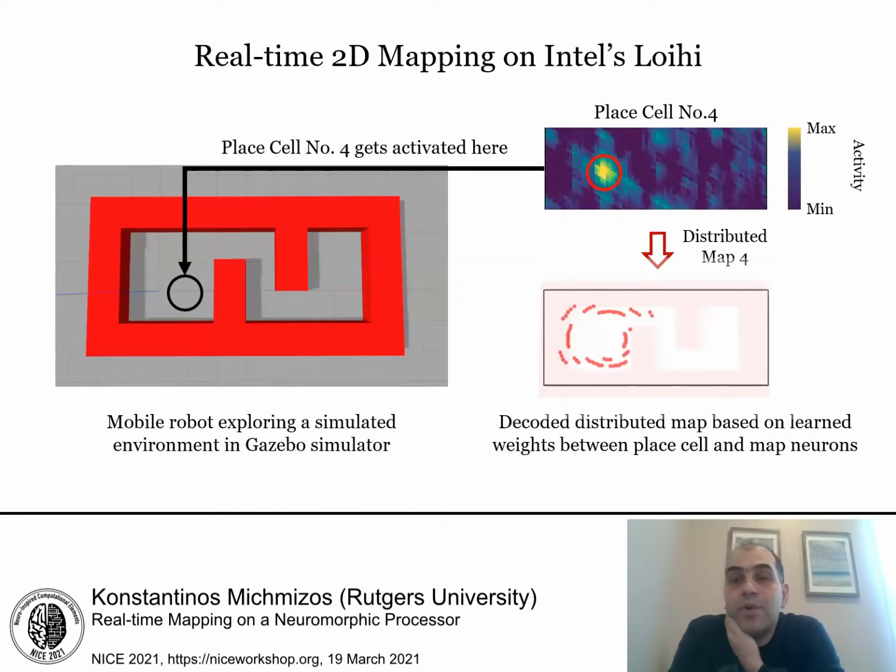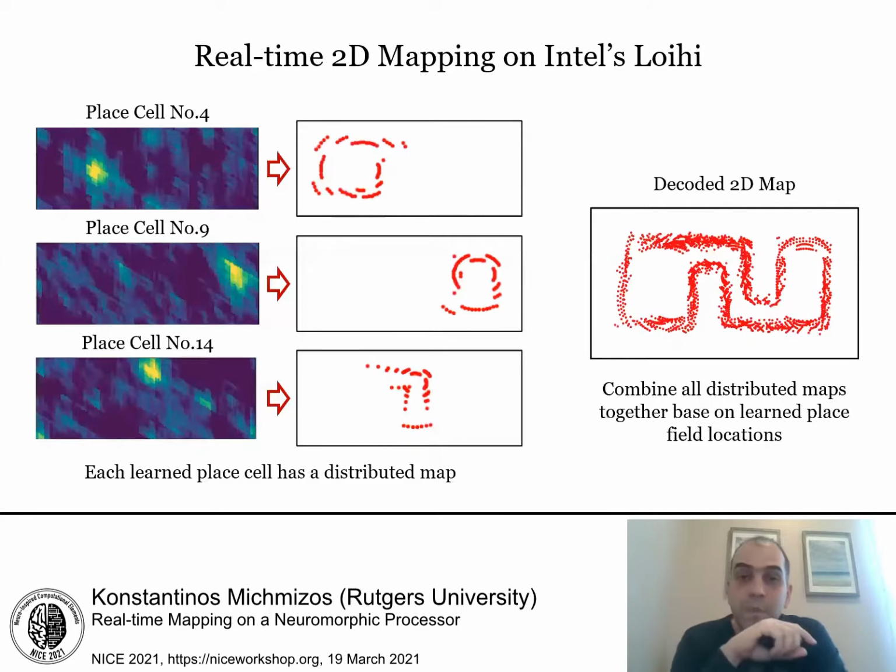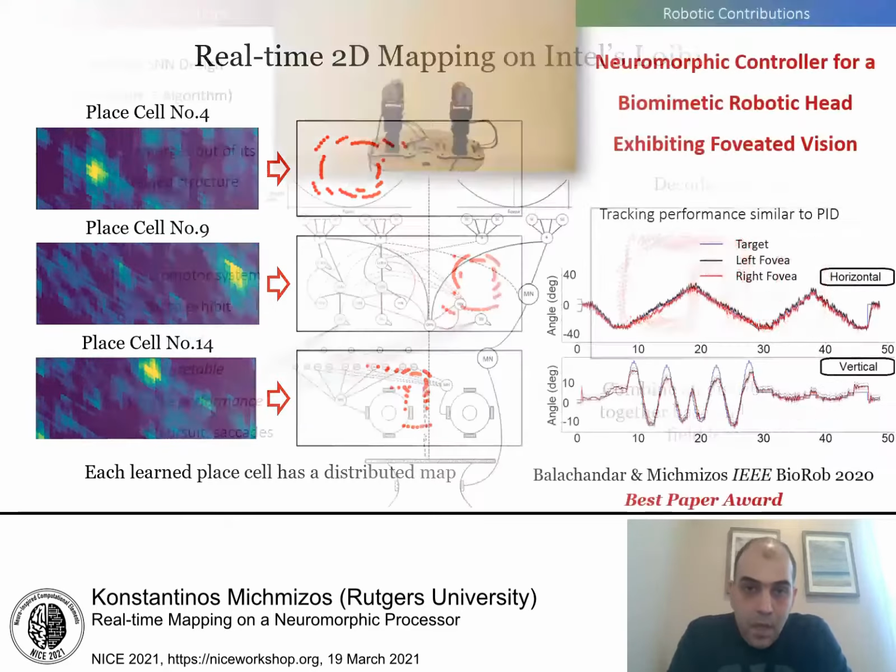Here you can see the position that the place cell is activated and its learned distributed map. The place cell is only activated when the robot is at that particular position, and the place cell also learns the distributed map surrounding this position. Now, since each place cell has its own distributed map, if you combine all the distributed maps from all place cells, you end up creating this unified 2D map that you see here.